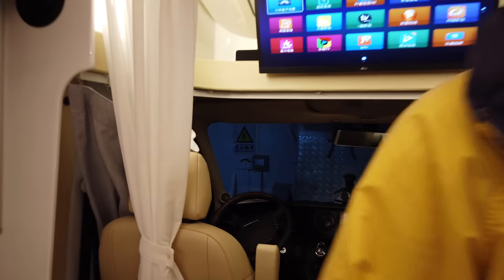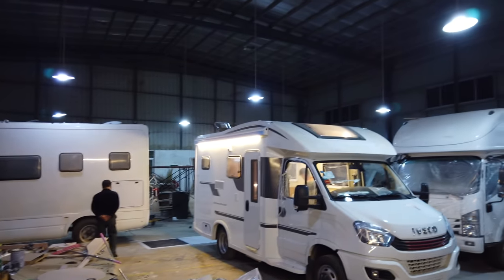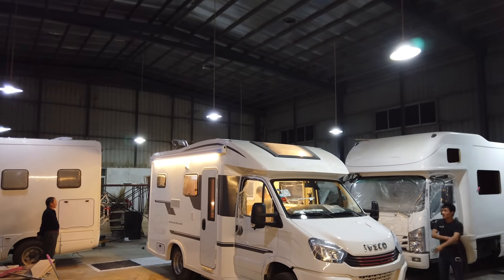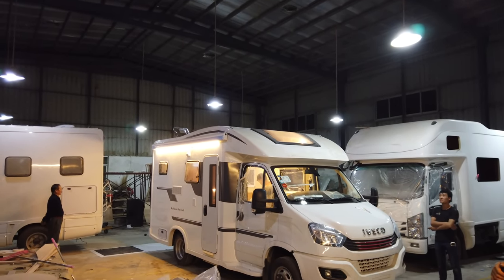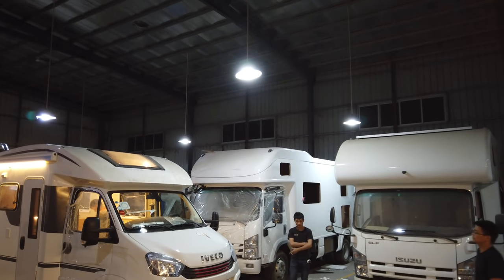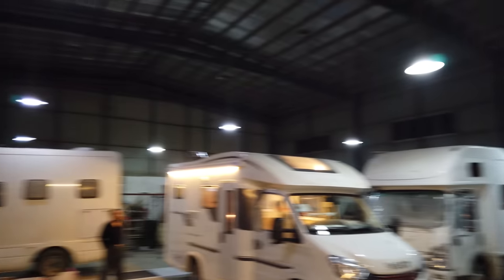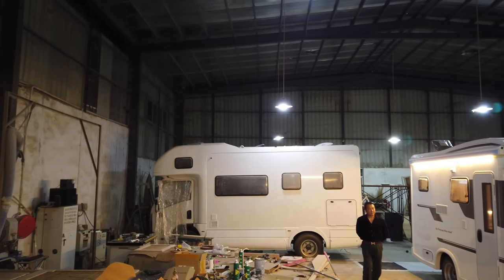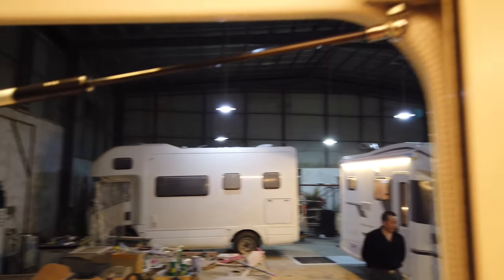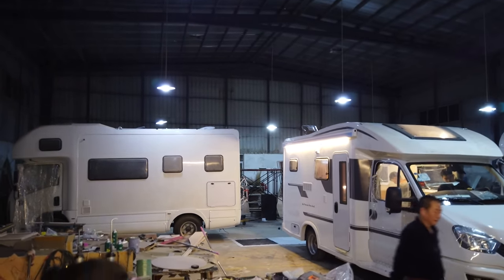This one is finished. This is half done. Which one is the one that's half done? Yeah, this one. But it's going to look the same as this one when it's done? Yeah, more or less. And then the one is a bare bone, right? Yeah, and then the one behind that is an Isuzu, right? Yeah, the Isuzu is one of the customers'. That's a big one over there too, right? Yeah, there's three actually. There's one, two, and three. Okay, let's look around a bit more.